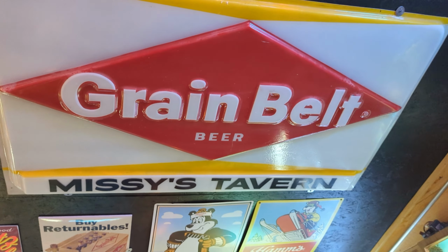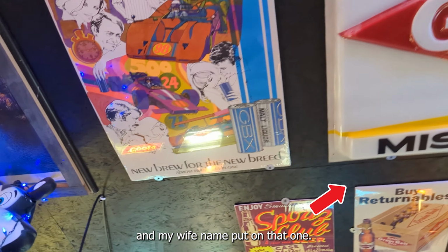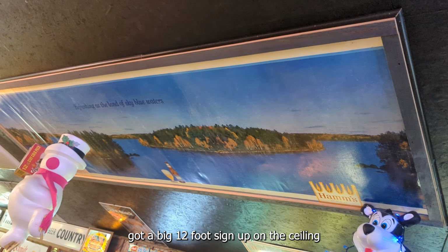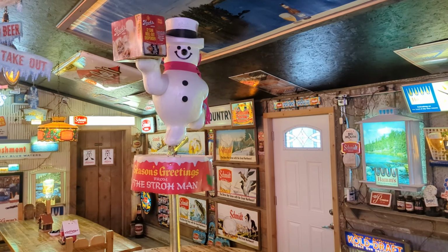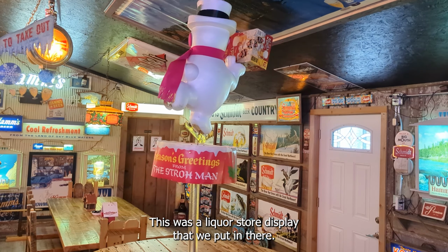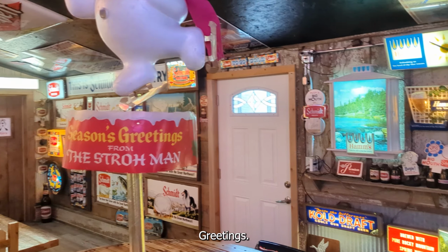So onto the ceiling some of this stuff went. Big lens out of a Grain Belt sign. Had the wife's name put on that one. And we got our Hamm's styrofoam bears sitting on top of one of our speakers watching over everybody. Got a big 12-foot sign up on the ceiling. Hamm's lake scene. We got a rotating Stroh's snowman. This was a liquor store display that we put in there. So what happens is the season's greetings.